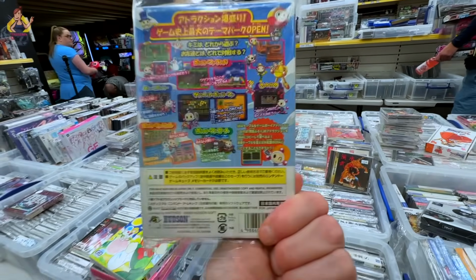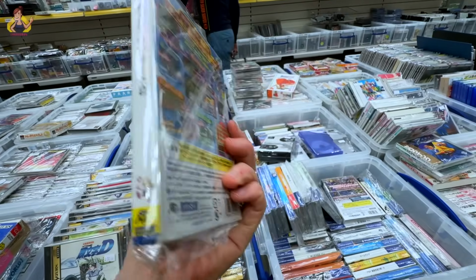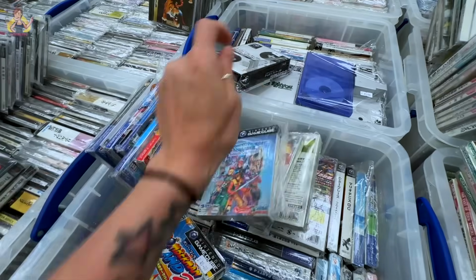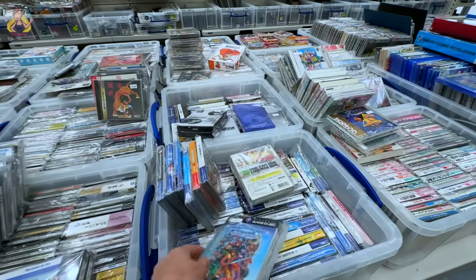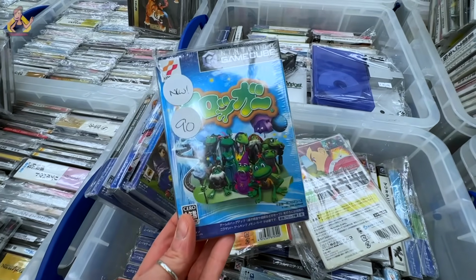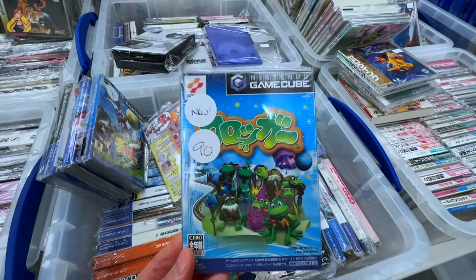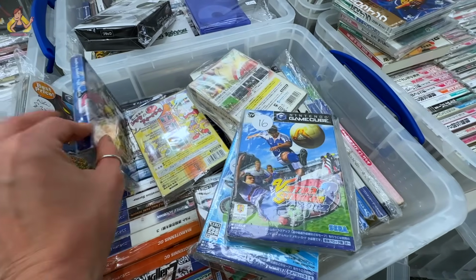What's this here? Bomberman Land 2 on the GameCube. How cool is that box art? Just soaking that bad boy in. What else do we got here? I believe I have this as well. Phantasy Star Online, episode 1 and 2. Oh, I definitely have this. Naruto 2. Some really nice stuff. Random box art. I actually really like that box art, to be fair. That's cool. Some Virtua Striker.